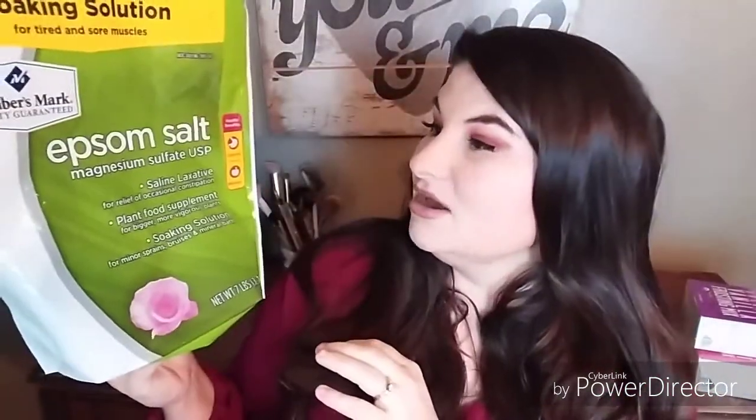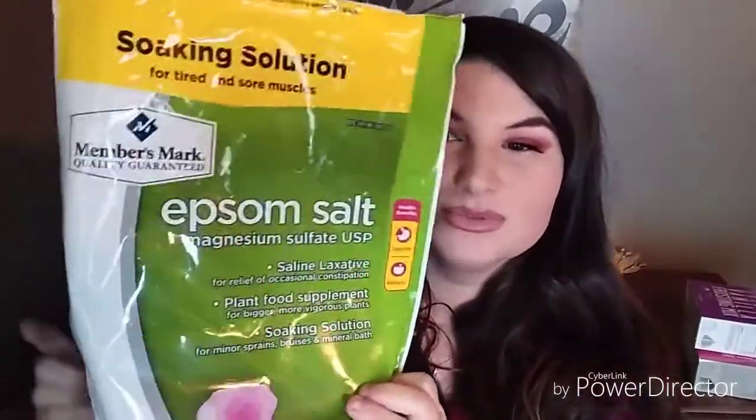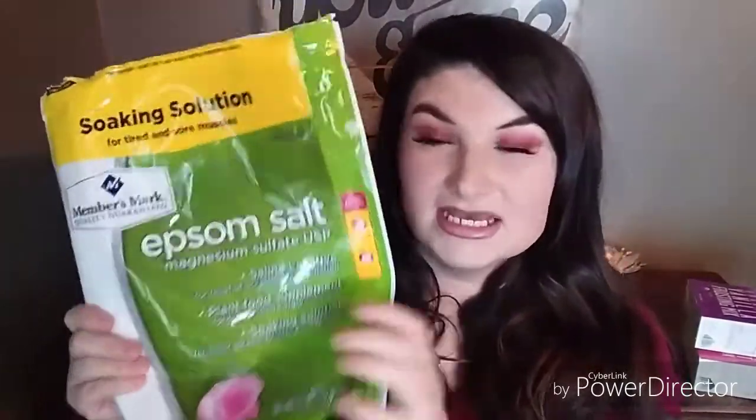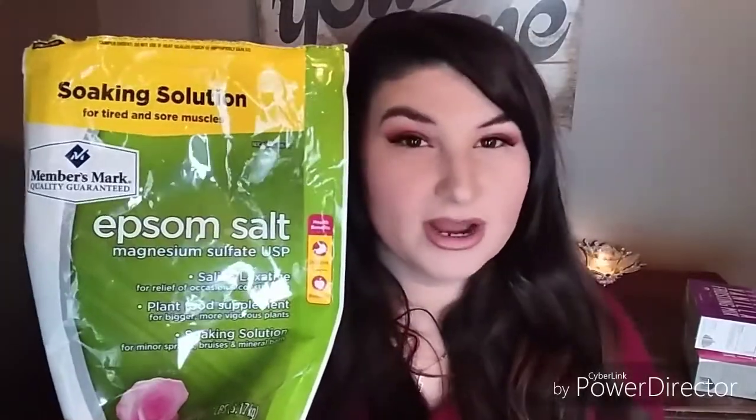Next thing I got from Sam's, oh by the way, I got the Katy Perry stuff from Walmart, and if I can find the link, I will have it linked down below. The next thing I got from Sam's is the Epsom salt, the Member's Mark one, and it comes with 2 of these 7-pound bags, so you get 14 pounds of Epsom salt. I forgot the price of it, but I'll have it linked down below.